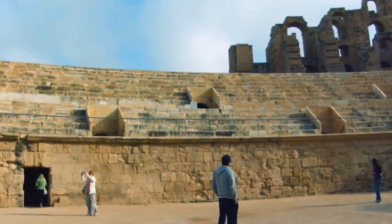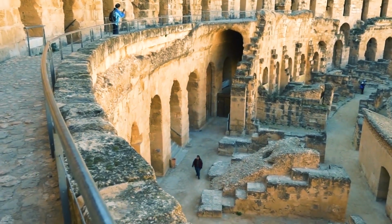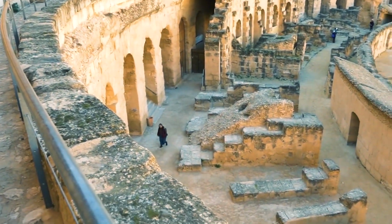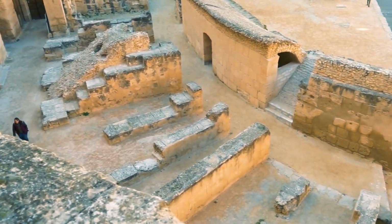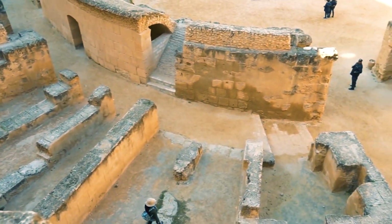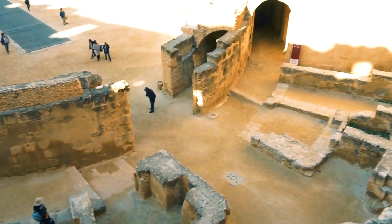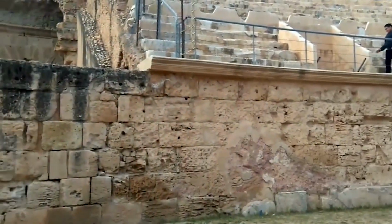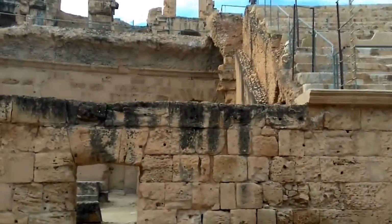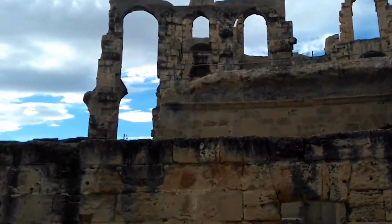Many have compared it to the famed Colosseum in Rome, which is not really that big. The amphitheater was built sometime between 230 and 238 AD by the Emperor Gordian. Some believe it could have accommodated 60,000 in the core. This is emphasized by the amphitheater's size, which is 162 meters long by 118 meters wide. Surprisingly, there is no other amphitheater in North Africa that stands anywhere near it in terms of size.